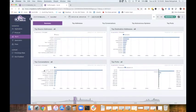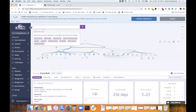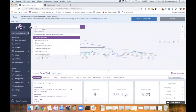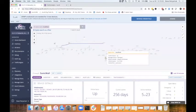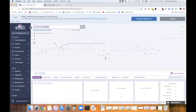And drilling in here, we can see this top conversation really is between a device called localhost and then a specific IP that I don't quite know the host name of. So the obvious question then is, who is it? And is this legitimate business traffic? By pivoting on that data back into the Auvik core dashboard, I can quickly look for that localhost device here, and find out that sure enough, it is an ESX server on my network.